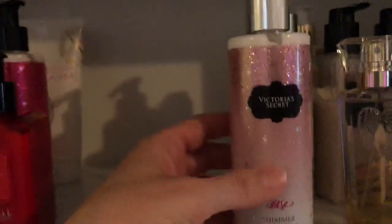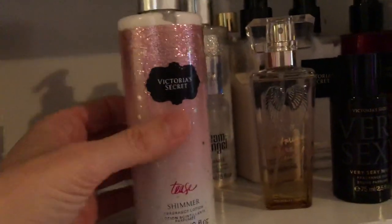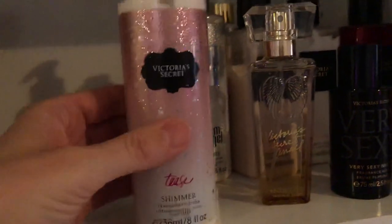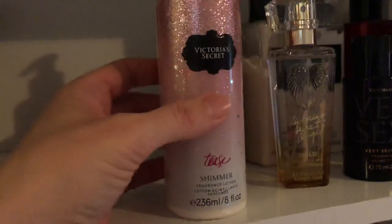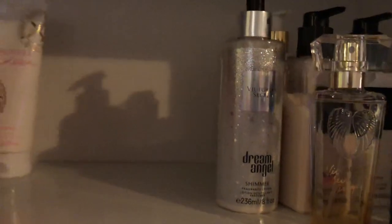And then this is the Tease fragrance. I like it. I don't love it. I really liked it when my sister was wearing it. I liked it on her, but I like the shimmer and I got a really good deal on it. And I do like it for the winter time because it's a warm scent. It's a unique scent.